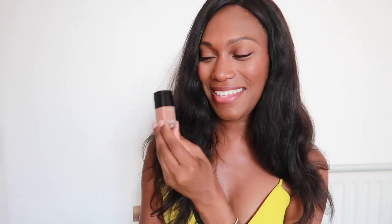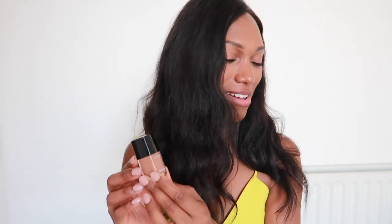I would go more for your pinky nudes, like a pale pink or a mushroom nude, but never a brown nude like this. So I'm quite interested to see how this is going to look on my skin. This is the wild card for me. But something about it just looks warm, cozy, a bit toasty. I think this, again, is going to suit every skin tone.